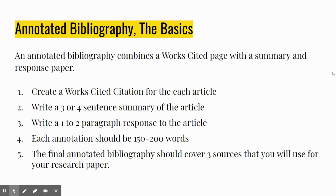The final annotated bibliography will cover 3 sources. The paper is going to ask for more than 3. The final annotated bib will just cover 3 sources that you're using in the research paper. And again, it's important to understand these are sources you are going to use in your research paper, that you actually use in the paper. If you toss it out, don't put it in your annotated bib. Okay, and again, I want to emphasize one other thing while we're still on this slide. The summary is the shortest part. The evaluation is the meat, and we'll get to that more as we go here.